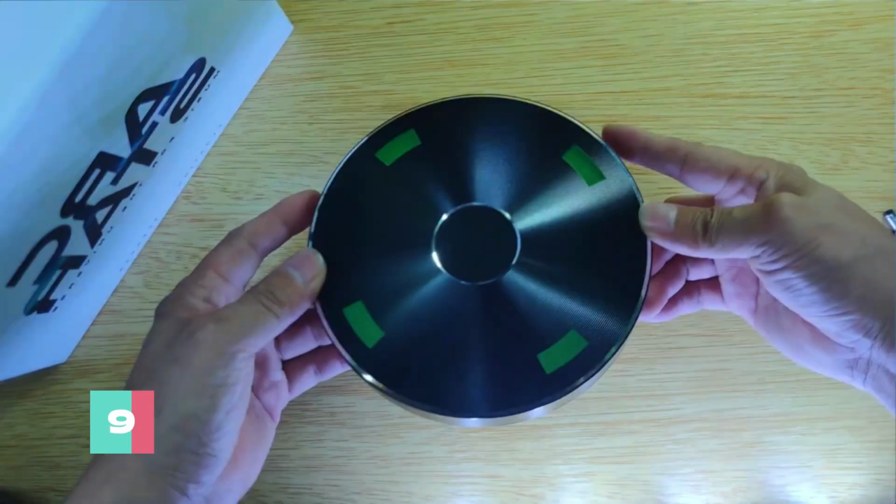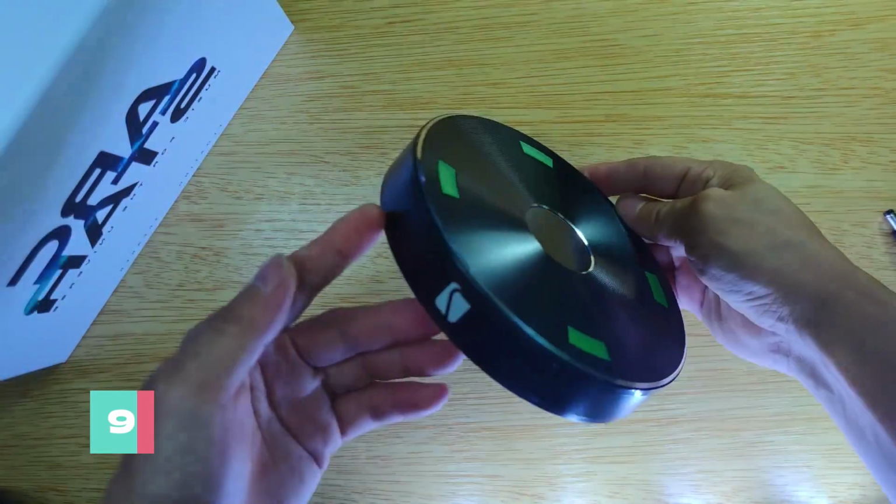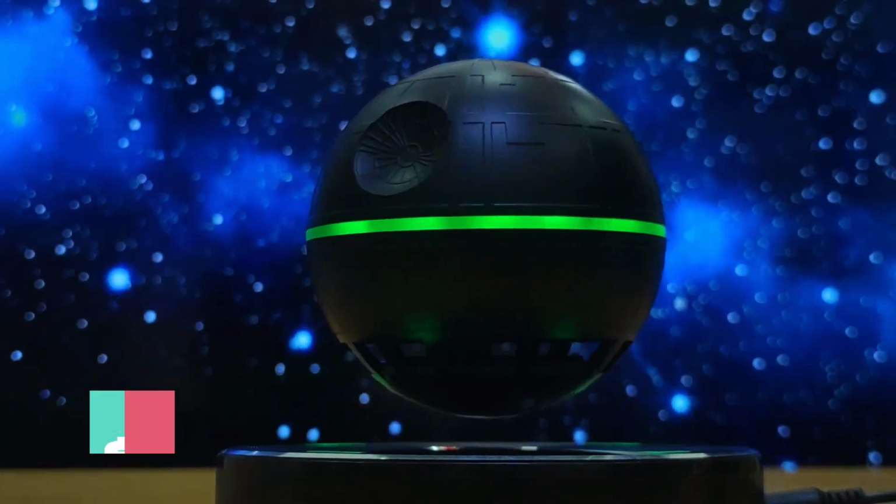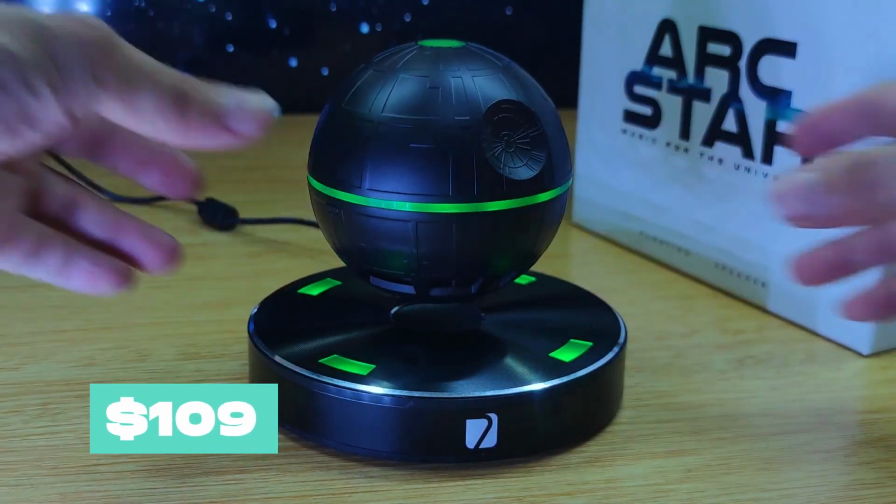Running out of juice? Not with the ArcStar. It's not only a speaker, but also your smartphone's savior due to its integrated wireless charger. And let's remember the mesmerizing green light that adds a visual symphony to your audio experience.